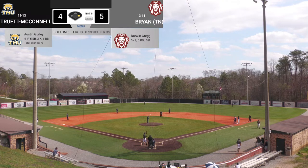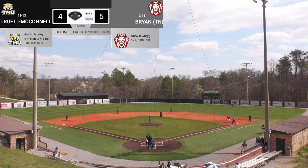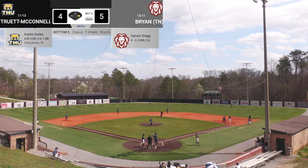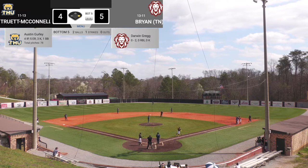This pitcher's done a pretty good job keeping the Bryan College hitters off balance, mixing in his breaking ball and then kind of sneaking the fastball in there. So Gregg here, checks the runner at first. Here's a pitch to Gregg. It's going to be a fastball, foul straight back. Good cut there by Darvin. As you can tell, he looked a little upset that he missed that fastball up in the zone.